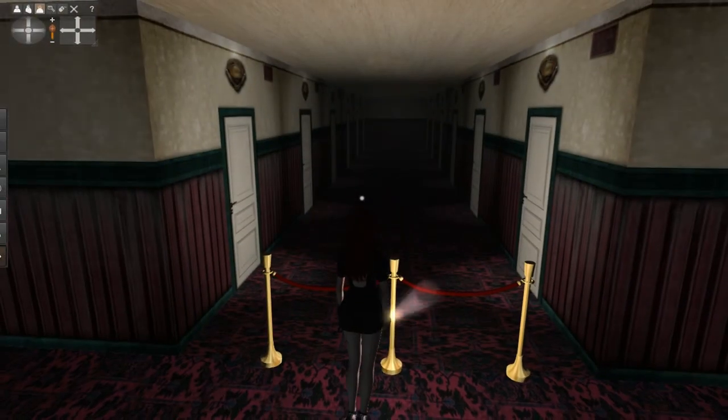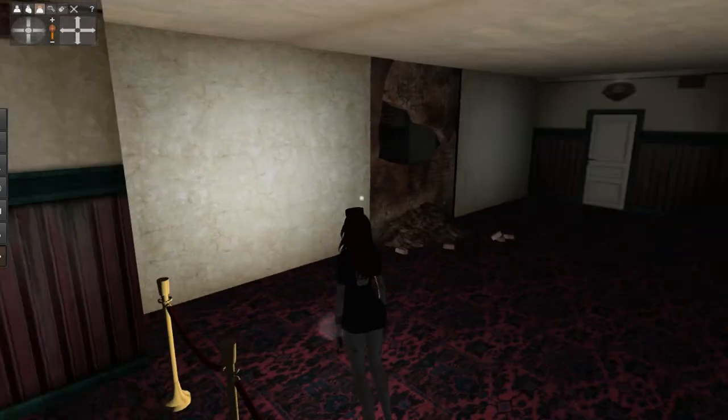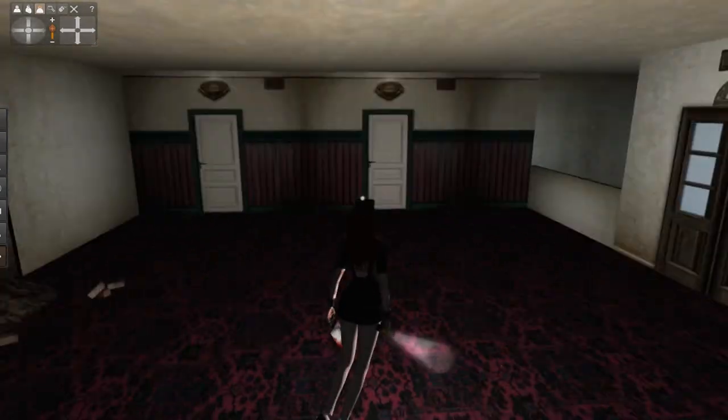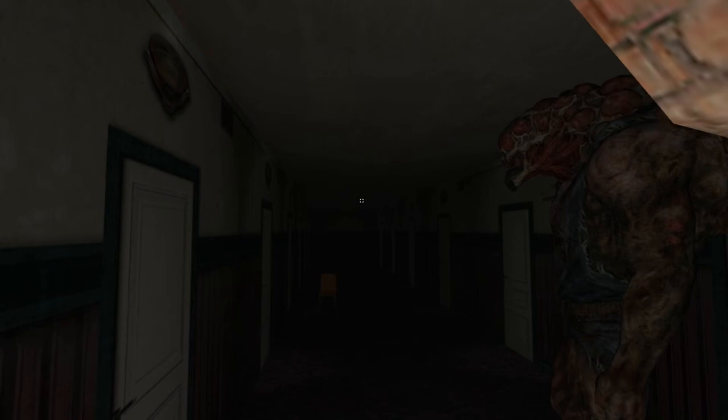Now it seems to be out of order. Can't imagine why. Looks like they sealed off this passageway, though. Oh. That may make sense.